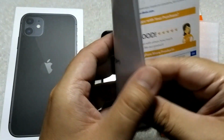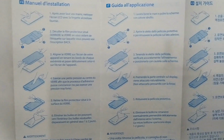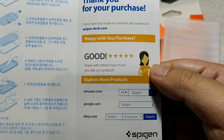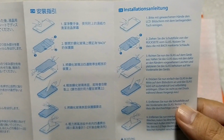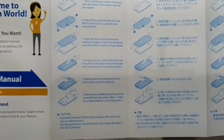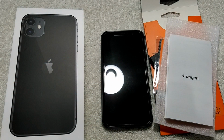Tingnan natin saglit itong user manual. So, ayan siya. So, ito yung instruction on how to install the tempered glass. So, ayan siya. Sa likod. So, ayan. So, may iba't ibang language para dun sa install guide for the tempered glass. So, ayan siya. So, after this, ipapakita ko naman sa inyo yung Spigen Thin Fit Case.